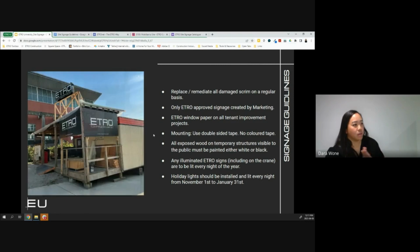The next one, all exposed wood on temporary structures that's visible to the public must be painted either white or black. So here's an example where the ETRO illuminated sign, we would paint that structure so that it's not just the exposed wood.